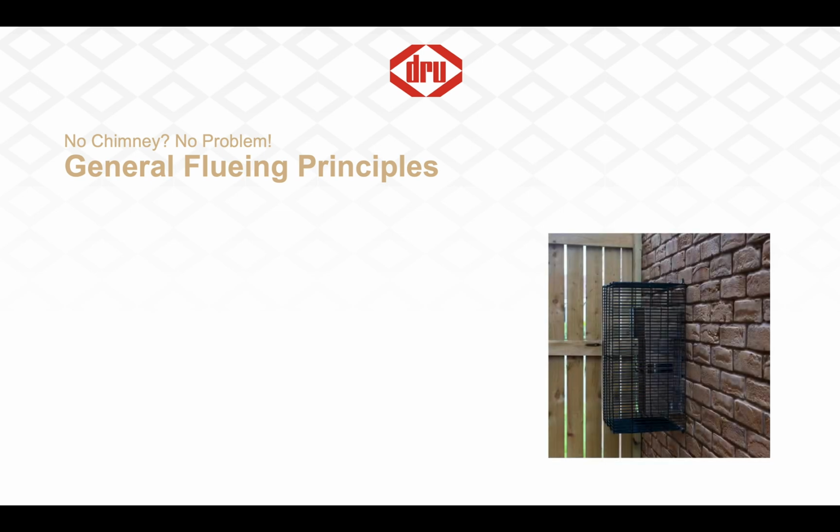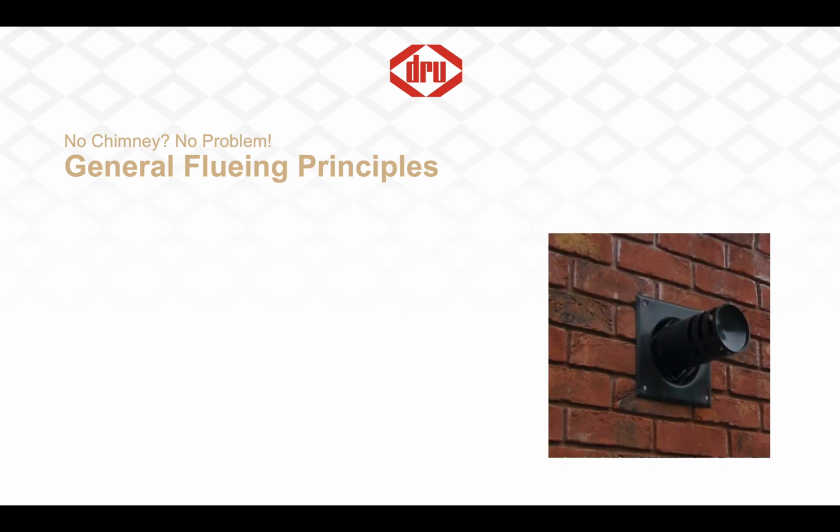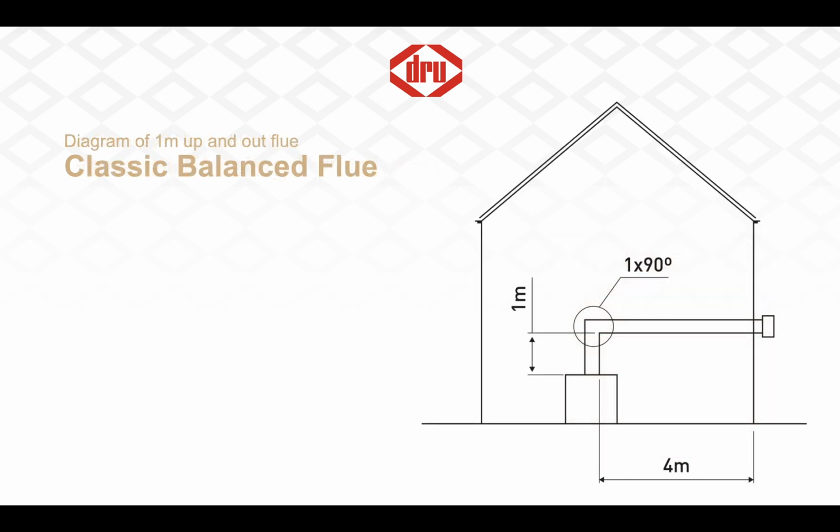Here we see examples of two balanced flue terminals on outside walls, one for a standard balanced flue appliance and the other for a cavity wall installation. This is the classic balanced flue system, where the concentric flue rises vertically from the fire for 1 metre, takes a 90-degree bend through the outside wall and ends up using a wall flue terminal. This is a relatively straightforward installation.